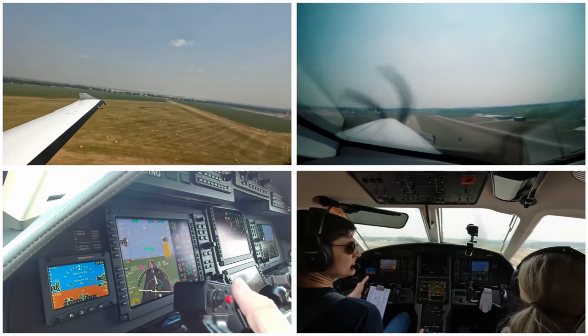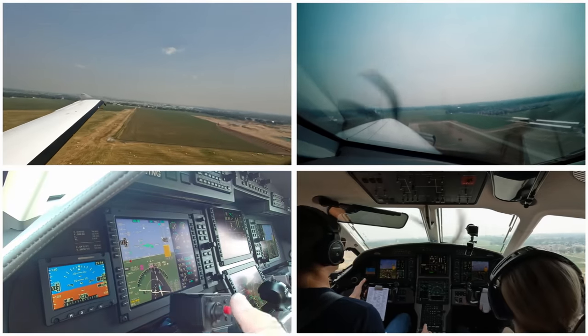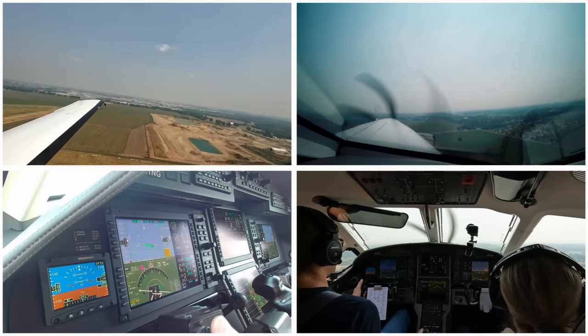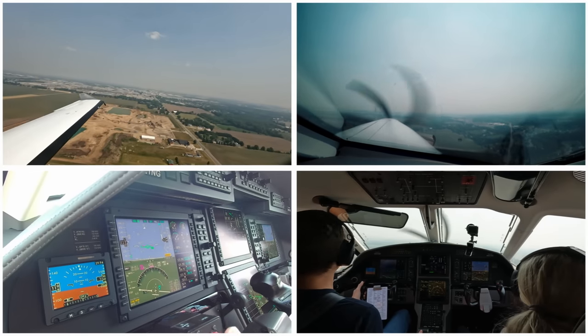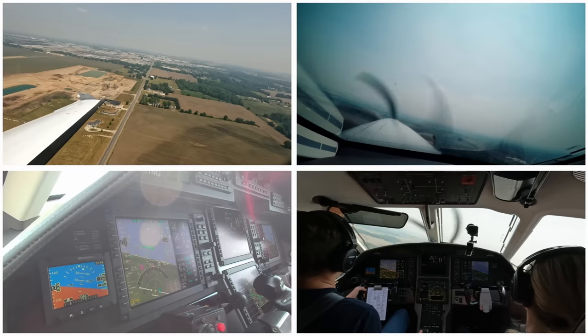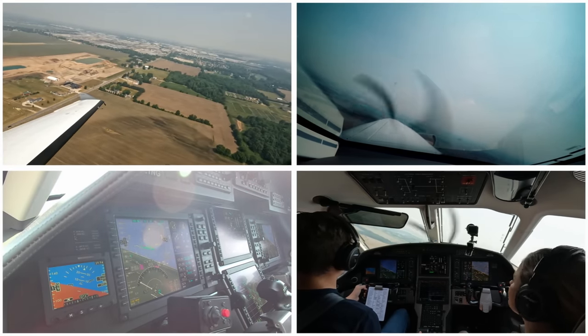Goshen traffic, Cessna 75649, 4 miles south, midfield cross, left downwind, runway 9, Goshen. And yaw damp on and taxi landing lights off. 400 feet, we can start a crosswind turn. Goshen traffic, Pilatus 921 November Golf, departing the area to the north. Goshen.